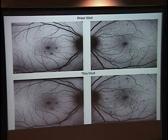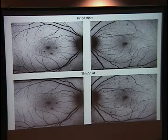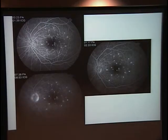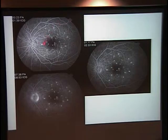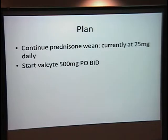There's no change. Fundus autofluorescence. You do see some more spots here, though, now. You know, you look at it, and you could say, well, we're seeing some early changes. Fluorescein angiogram, there's no more leakage. We were concerned about this little area right here that we thought was leaking before. That's definitely not leaking on here. OCT continues to look better. So we continue the wean.